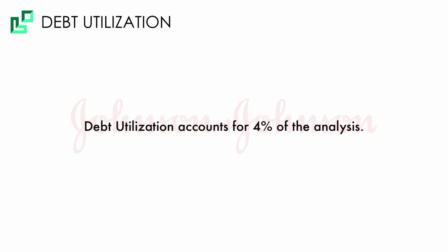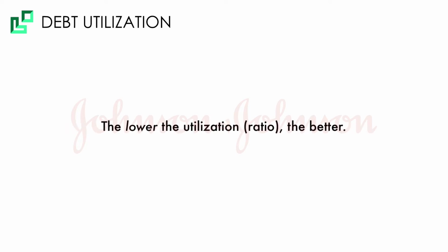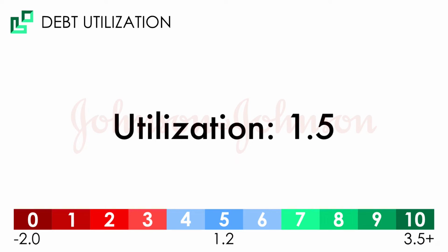Debt utilization accounts for 4% of the analysis. It's basically how much debt the company is using to grow its business. The lower the utilization, the better. J&J has a utilization of 1.5, and that means a score of 6.